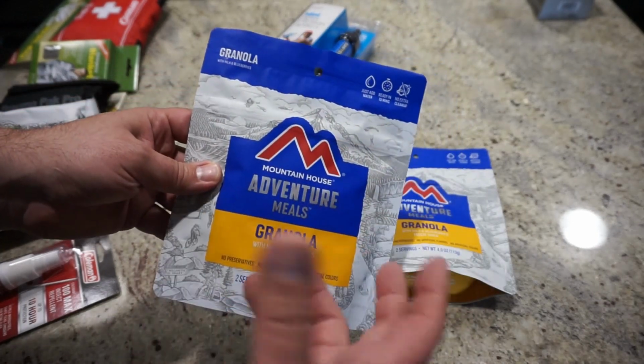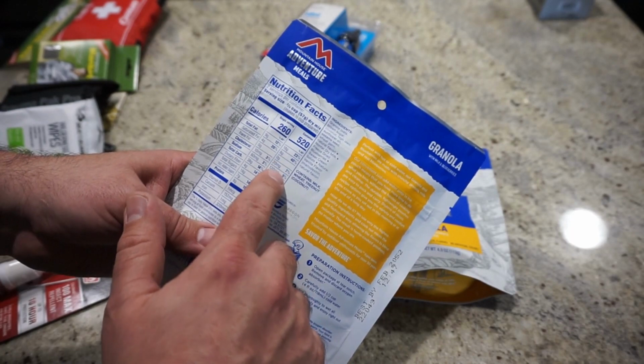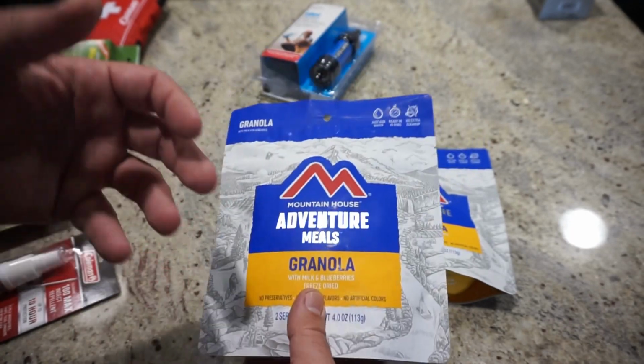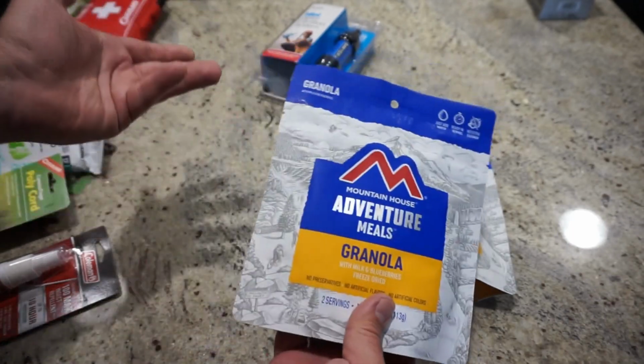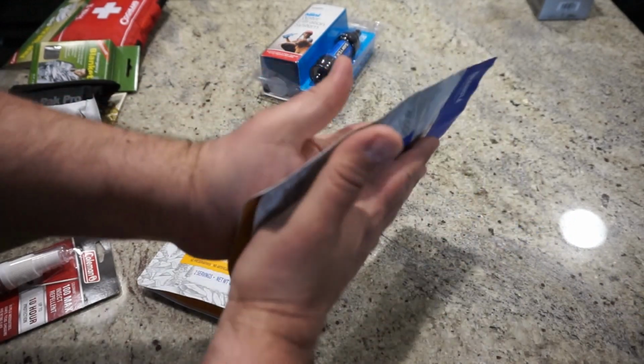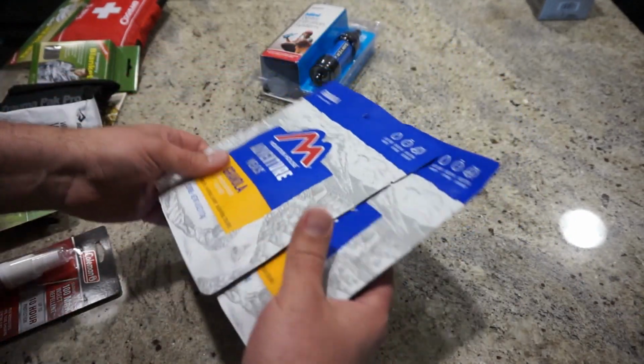I thought about buying some of their meals, but if you eat this whole pouch, it had more calories, more fat, more protein, more carbs, more vitamins and nutrients than the chicken and rice and some of the other meals, and it was cheaper. So I got 2 of these and they're really thin. I can flatten these down and just put them in the bag. They don't take up hardly any space. They only weigh 4 ounces, not going to add a lot of weight. So I've got some sustenance.